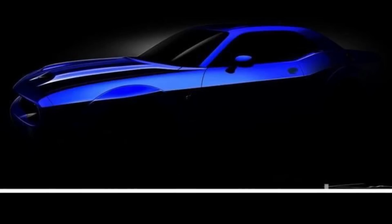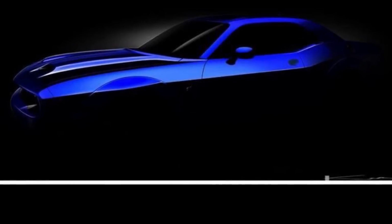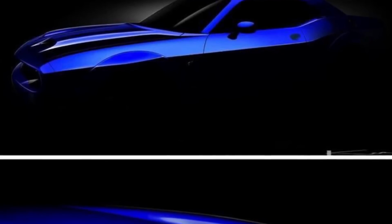Maybe, idiots, what you should do is follow Dodge's example. So let's take a look at the 2019 Dodge Challenger update that Chrysler has released. Basically, for the 2019 Dodge Challenger, they're offering a new hood that is supposed to harken back to the days of classic Dodge cars and their classic hoods.